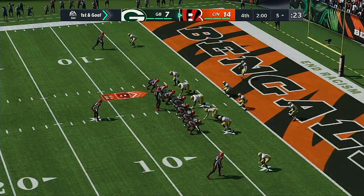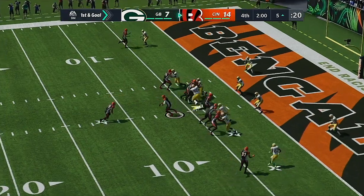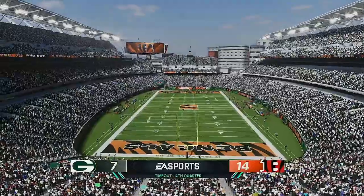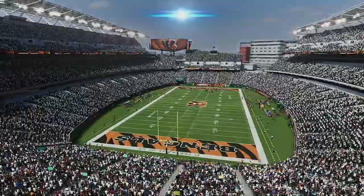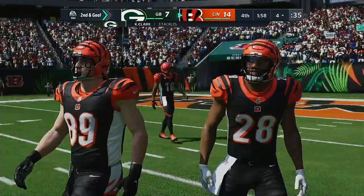So first and goal, 6 points here would go a long way toward wrapping this one up. They'll give it to Mixon. And the hole closes quickly here. He can fight only to about the four. The Packers going to use one of their timeouts. It's just their first. They've got two more to use here in the final stages.